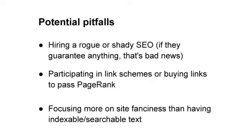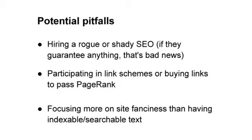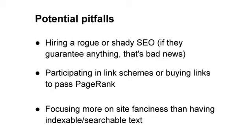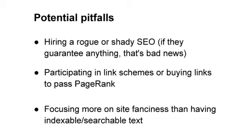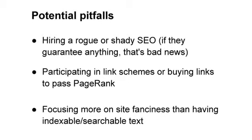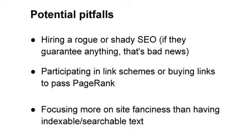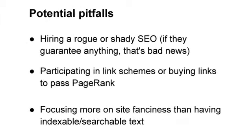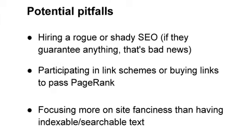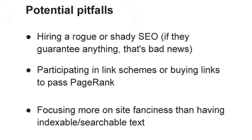I'll quickly cover some potential pitfalls. Please do not hire a rogue or shady SEO. If they guarantee any rankings, it is too good to be true. Please don't participate in link schemes or buying links for the purpose of passing PageRank. And last, I know it's great to have a fancy site, but try not to focus so much on site fanciness that you don't actually have indexable and searchable text.